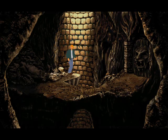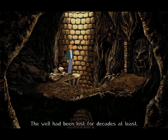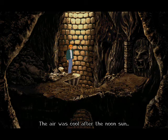Yay! We found a well. Let's see what we can do now. The well had been lost for decades at least. The air was cool after the noon sun, but that's not what gave me goosebumps.